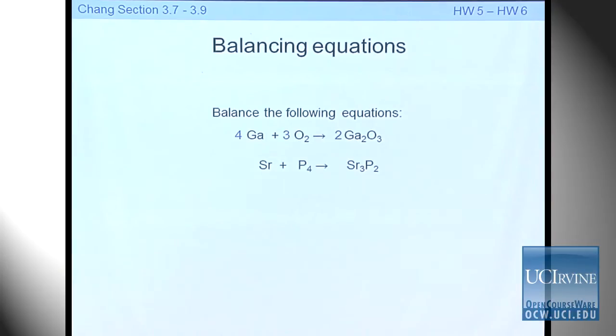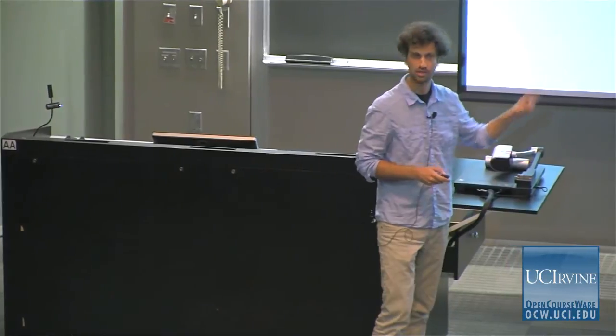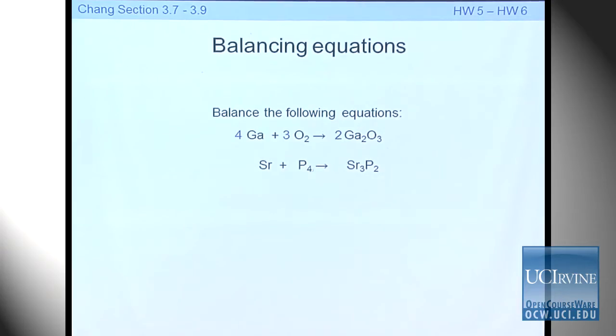Another example: strontium, phosphorus. There's four here, there's one there. I need three here and two there. So this evidently is not correct. I can start trying to make one of the elements correct, and then balance with the other one. Now let me just show you why I do this in this order. I see a four here, and I see a one here. This one means that I can put any number in front to match the missing correlation. So this is not the one I want to balance in the beginning.